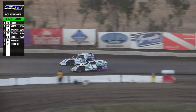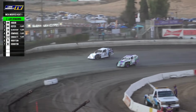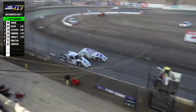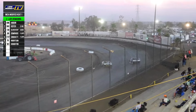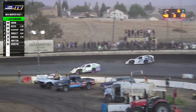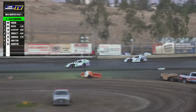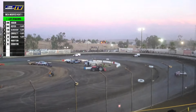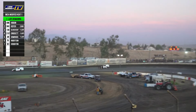Domingos in the .08 on the inside. These two have been battling here for the last few laps. Might not be for the lead as the white flag waves, but at least they're sizing each other up for the feature. Kiefer way behind as Colin Hipton down the back straightaway.